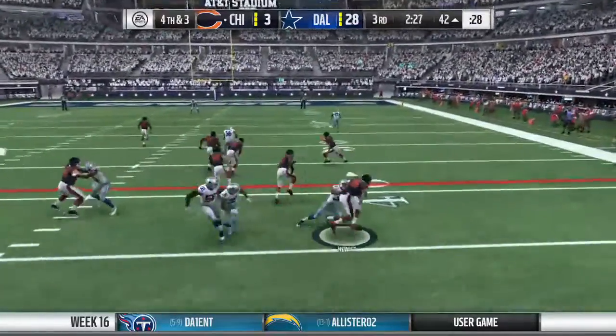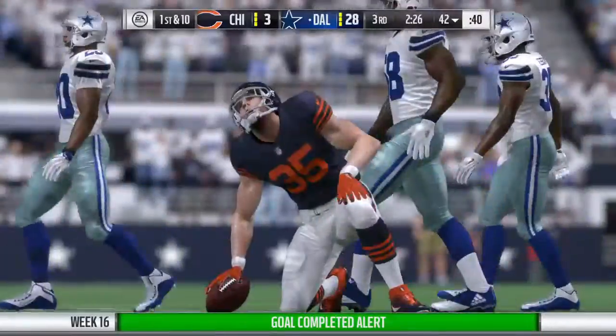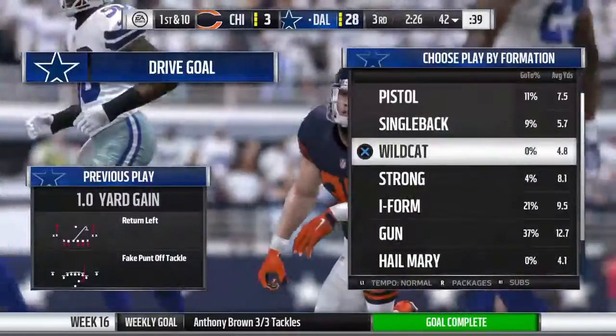And a fake here. Direct snap to the up man. And he will not make it. They stop him short of the first down. Call it a 1-yard gain on the play.